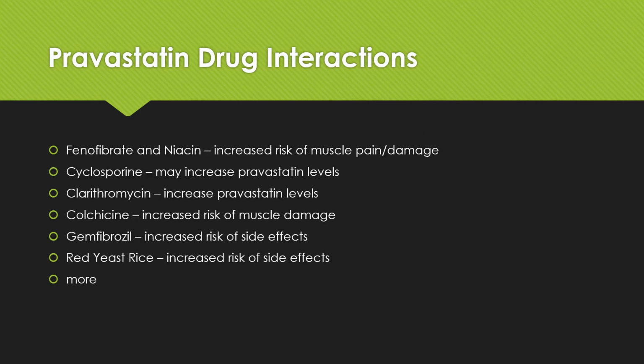What about drug interactions? There is a list of ones that we should consider. Fenofibrate and niacin are actually used with Pravastatin a fair amount. That can increase the risk of muscle pain and damage. So it's not that they can't be used together, it's just need to be extra vigilant. Let your doctor know right away if you're experiencing any side effects.